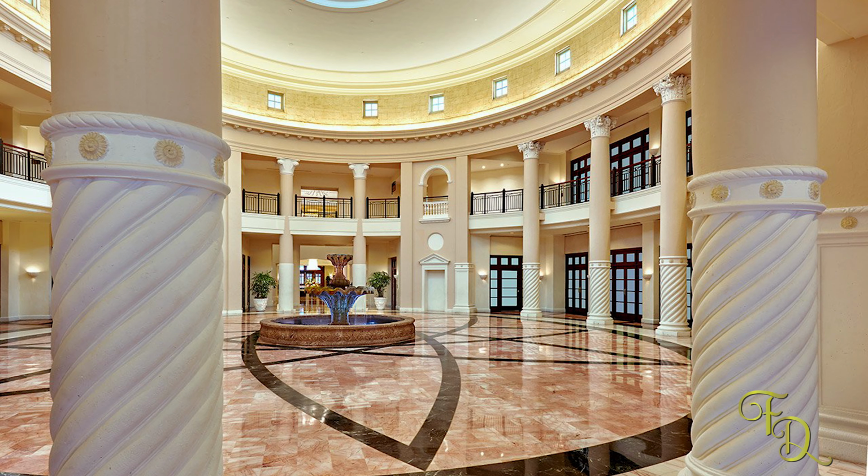And that is true. As decorators, sometimes we get faced with some locations which might need a facelift, but this was one that definitely didn't. And we didn't want to transform or cover any of the beauty that it already had. We wanted to enhance it. And I think we did a pretty good job.